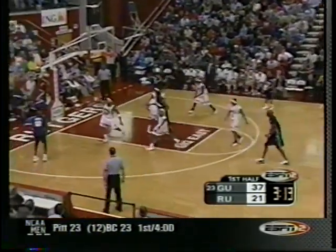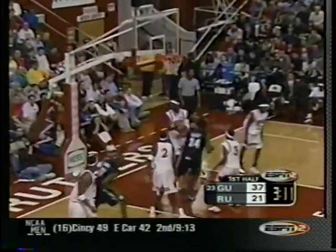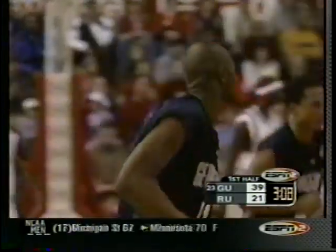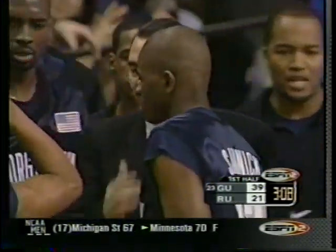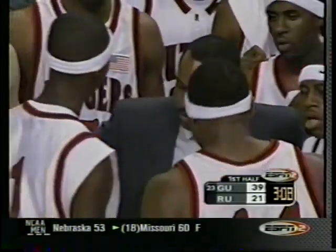Riley up top goes to Sweetney, and the open man is Samnick. Got a free, unmolested look at it, buried it. 39-21, another timeout called by Rutgers. That's just an excellent job by Mike Sweetney as the hub of that Georgetown offense against the zone.